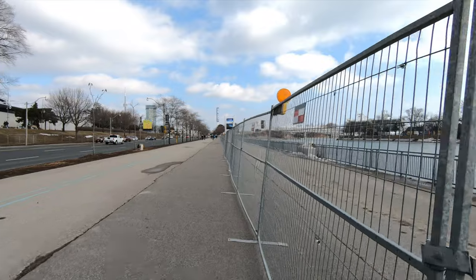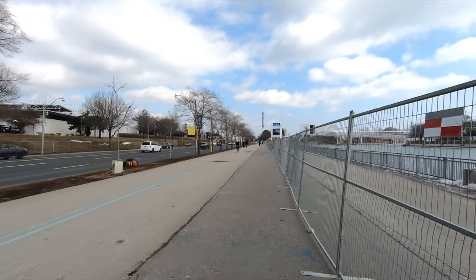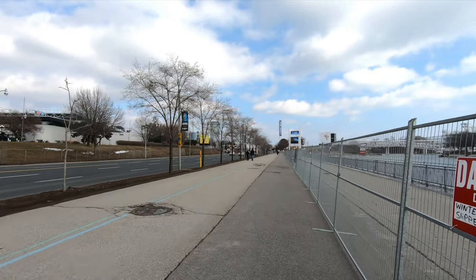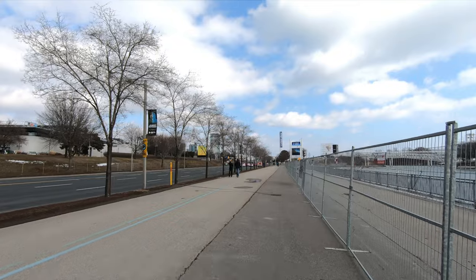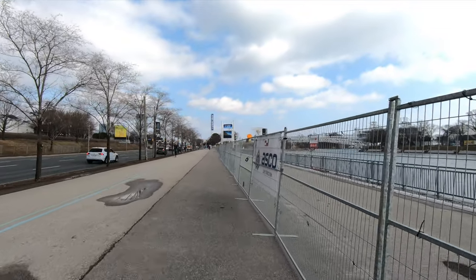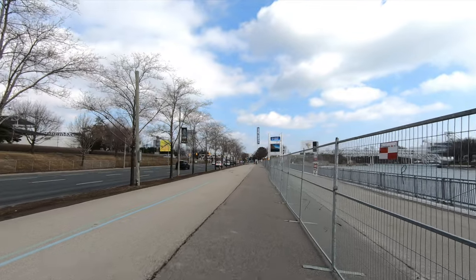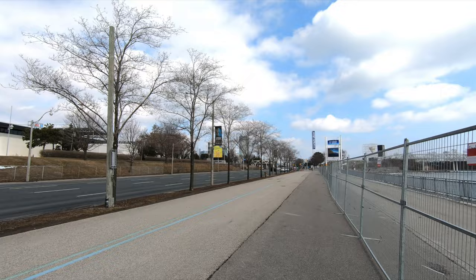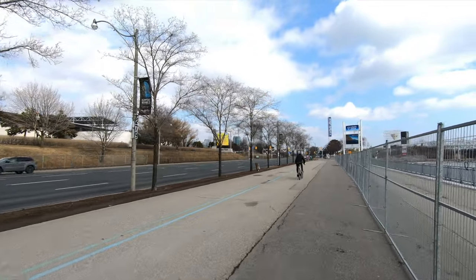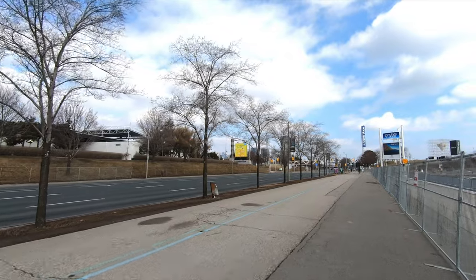Look, it is a bit more complicated. So we are passing by Ontario Place. So in the summer, this place is really crowded, but I don't see many people today. Although the weather is nice, it's not that cold today, but I have a feeling people thought it would be cold outside. The skyline of Toronto downtown in the background, very nice view.